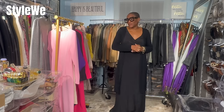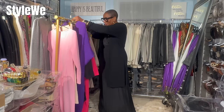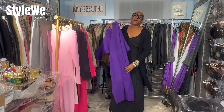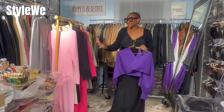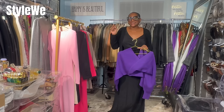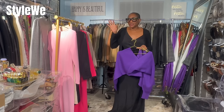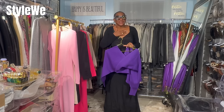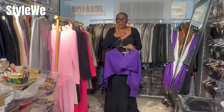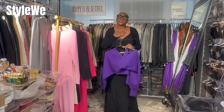So let me start off with one of my favorite dresses, which is this one. Now, please excuse the wrinkles. They came with a lot of wrinkles in them, and I tried to steam them out as best I could. My commercial stand-up steamer broke. But you know, it was well served. I've had it for many, many years.